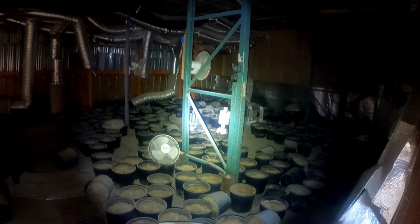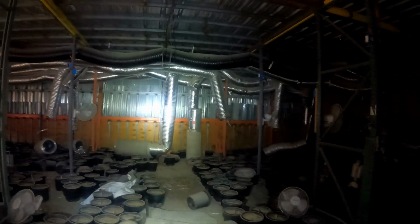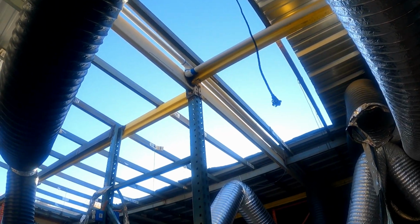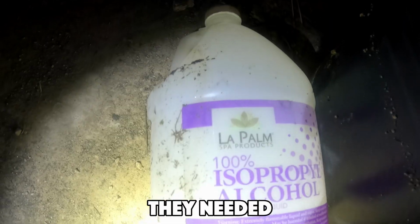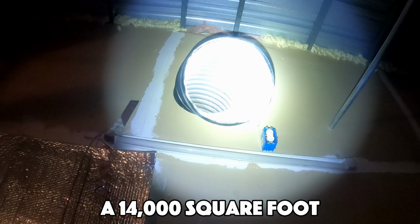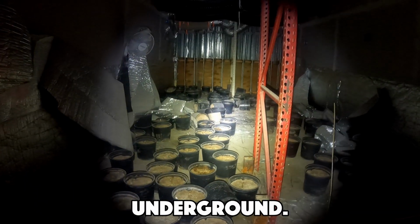You have fans, you've got the ventilation. They had all the lights that were hanging. You could see where the weight of the sand in that has just completely caved this in. They had everything they needed. To think how long it took for them to configure all this, and we were standing in a 14,000 square foot marijuana facility underground.